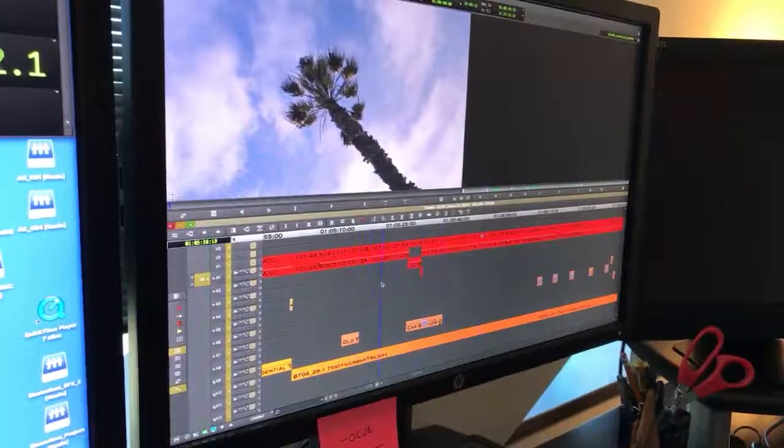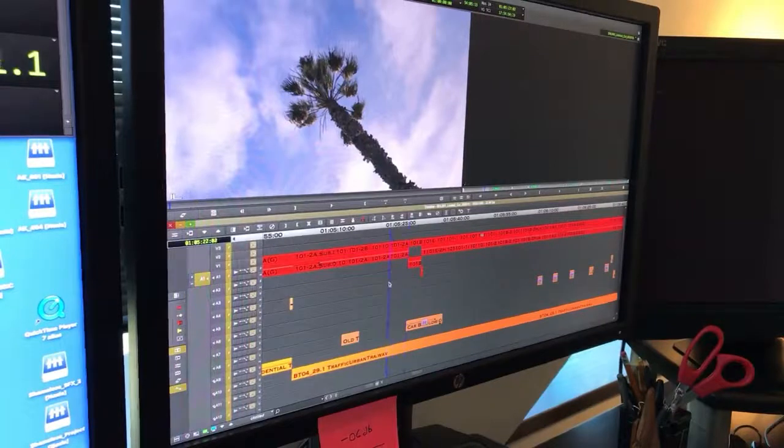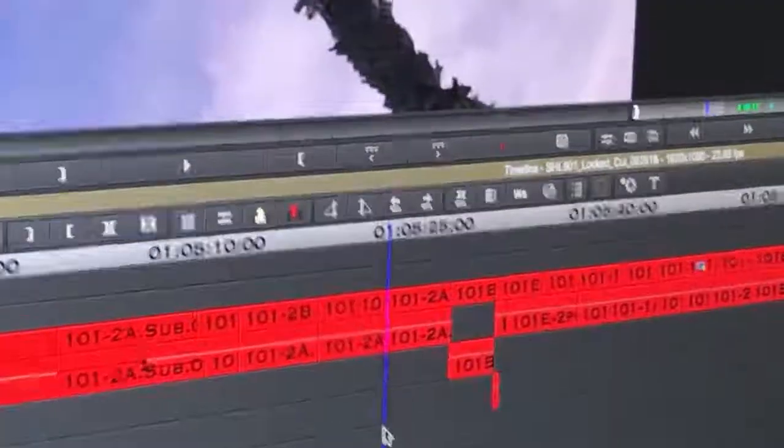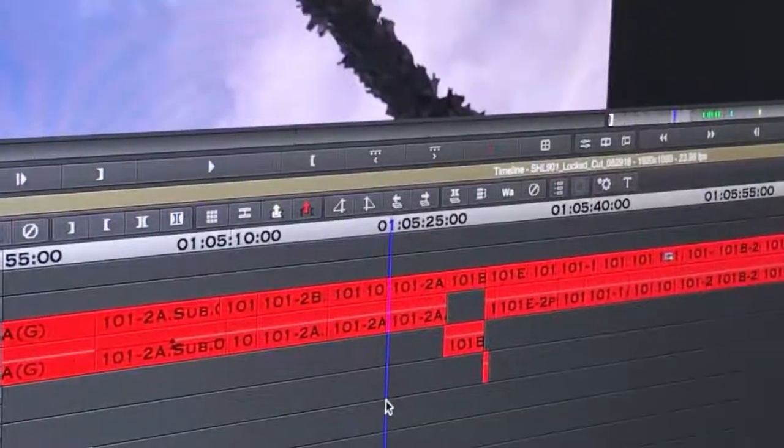Every time you see one of these little slashes, that is an edit. Go ahead and zoom in on it. You can see right there. So that gives you a sense.